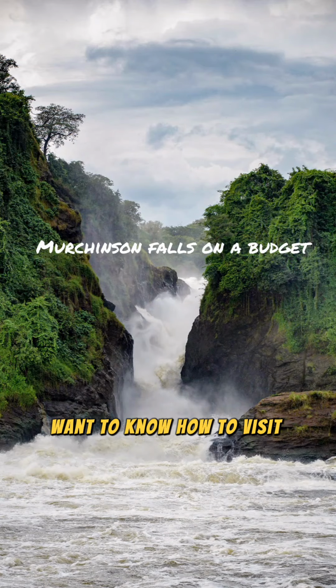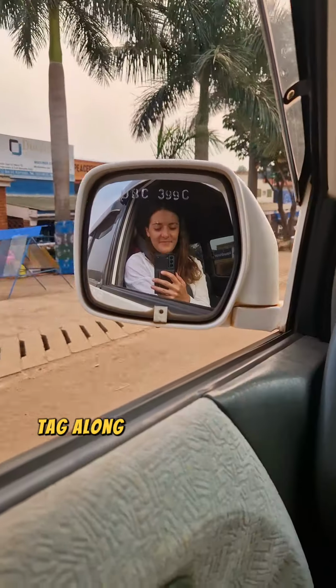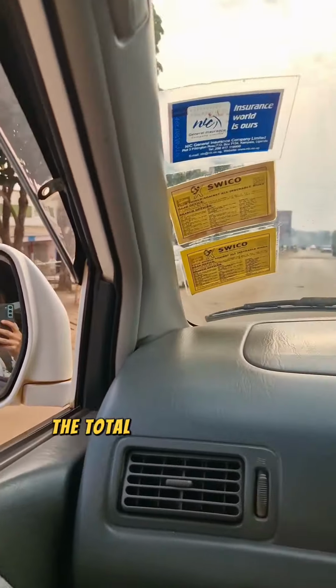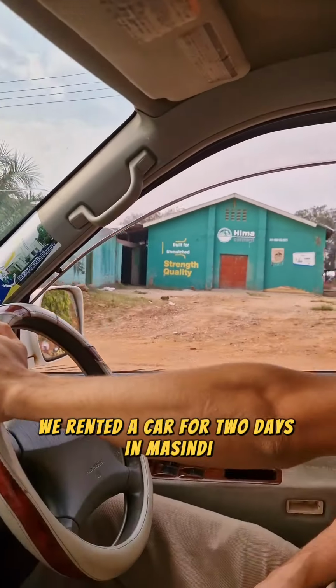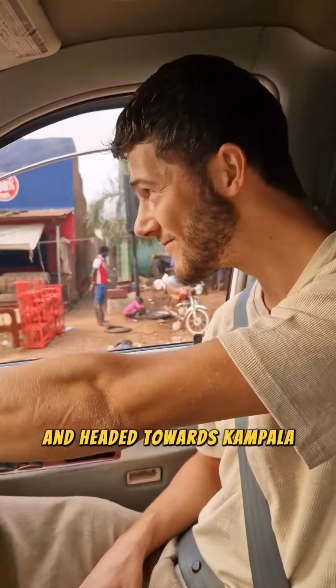Want to know how to visit Murchison Falls on a budget? Tag along and let us take you on a road trip. The total cost of this trip was €200 per person. We rented a car for 2 days in Masindi and headed towards Kampala for about 40 minutes.